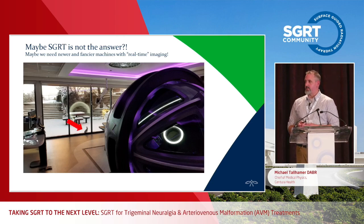I always wonder what this rabbit is thinking, because when I walk in there, I think it looks like a spaceship. So to him, I just blew that rabbit's mind.